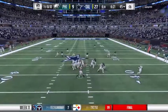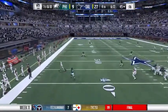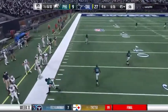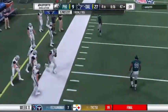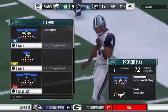A first down throw for Prescott. Dancing to his left. And he's got room. And he's able to take it across midfield before going out of bounds. Nice work to get 7 out of that, and it's second down.